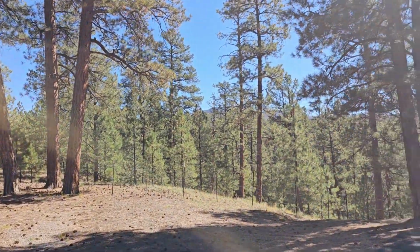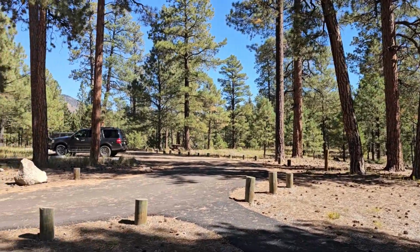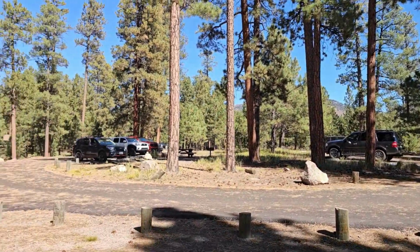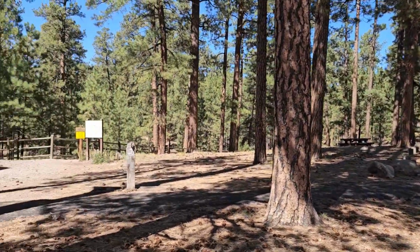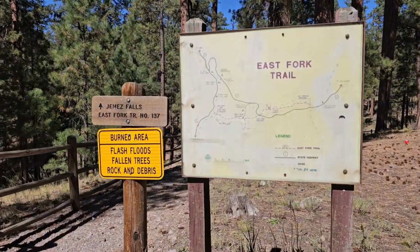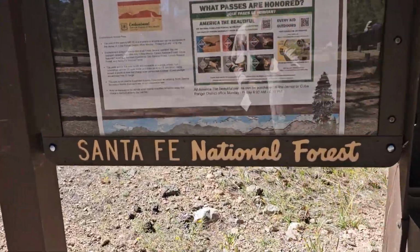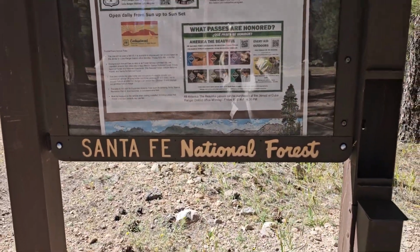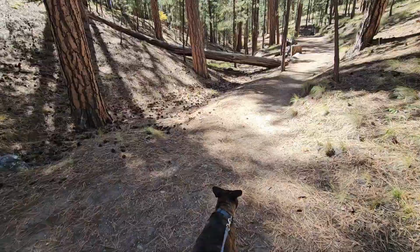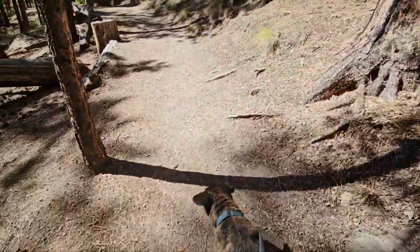We made it to Jemez Falls, and we're gonna go on the waterfall hike. Jemez Falls, one of the most beautiful waterfalls in all of New Mexico. It's a short, easy hike through the forest, and the sounds of the falls get louder the closer you get. This spot felt like a hidden paradise. Cold mist, pine trees, and happy dogs.